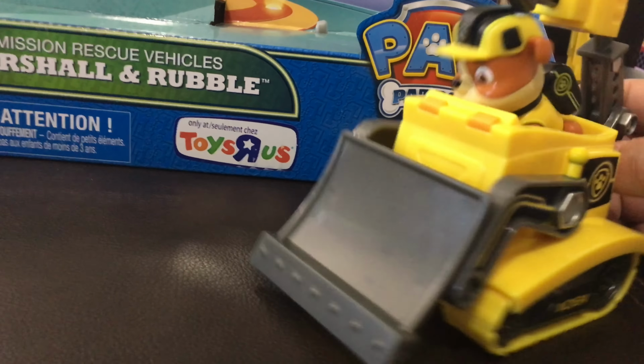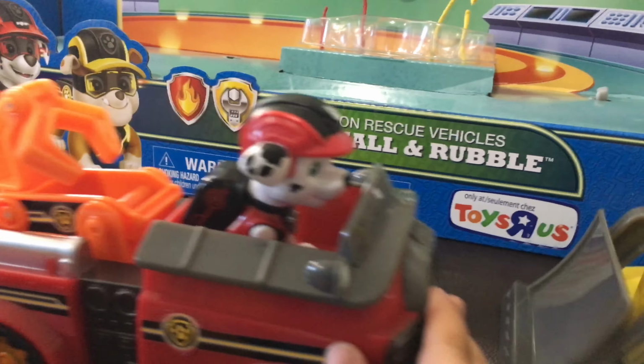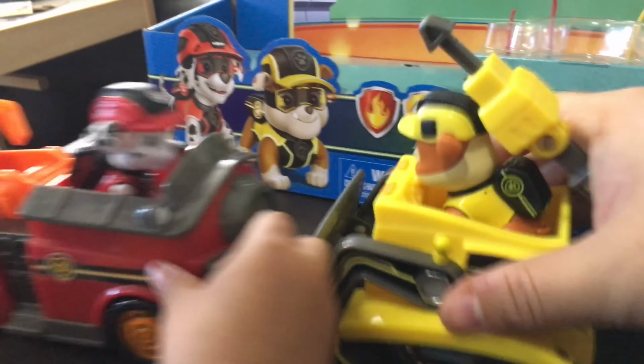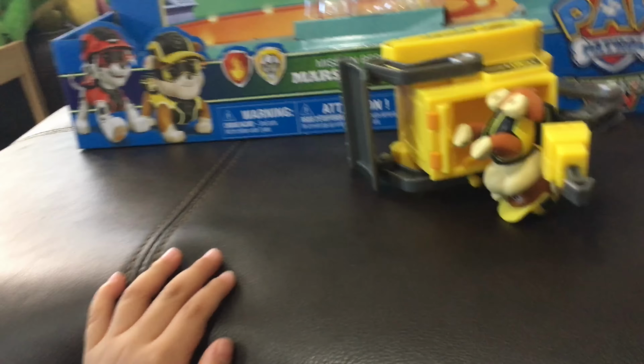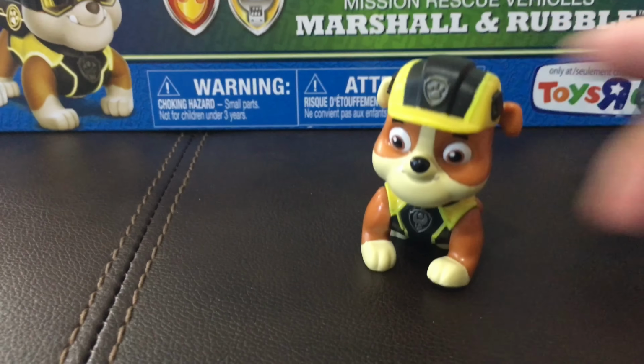Ah, these vehicles are insane! They're going crazy! Help me! Here, let's help each other! I'll help you, Marshall! We're free from these vehicles!